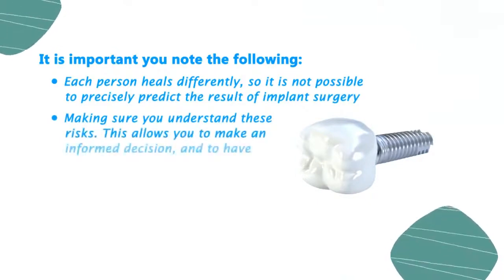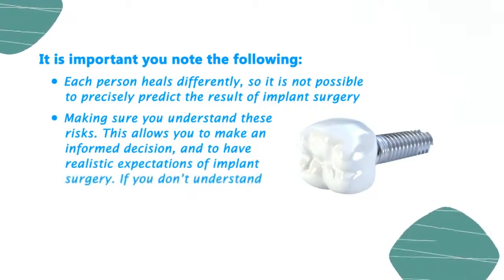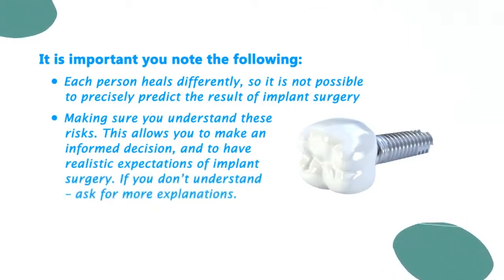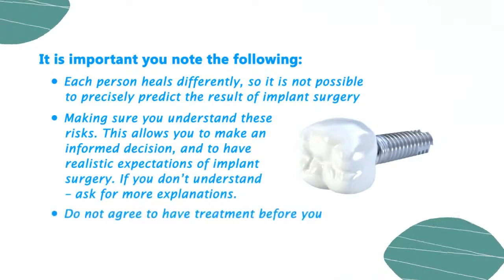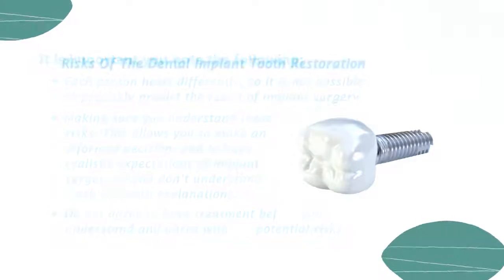Make sure you understand these risks. This allows you to make an informed decision and to have realistic expectations of implant surgery. If you don't understand, ask for more explanations. Do not agree to have treatment before you understand and agree with the potential risks.